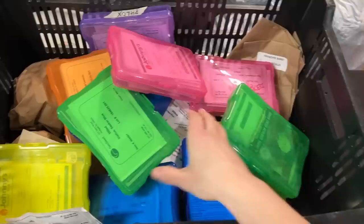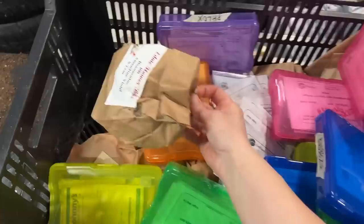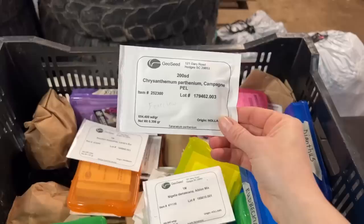Oh, I already had that one, it must have fallen down. Dianthus, and then there are other loose things in here. I've got some perennials that I'm starting today. I have lamb's ear in here, and I also found some more ranunculus corms that I'm going to go ahead and start that I forgot that I had. And then I have other things like feverfew. These are the other dianthus. I've got more feverfew, and I also have nigella.